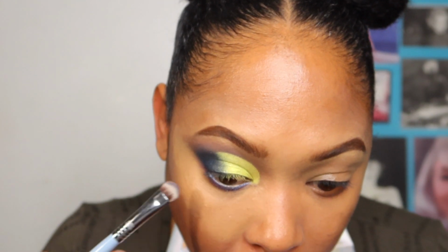That shimmer is pretty. It does pull a little purple. And I probably could have used a smaller brush, but I still haven't washed my brushes either. But you know what? I'm not mad at the contrast. I really, really like it. I like this.